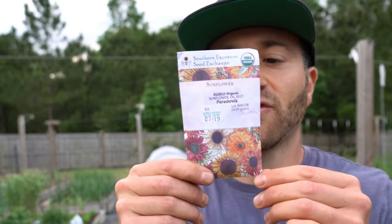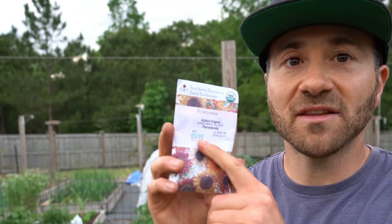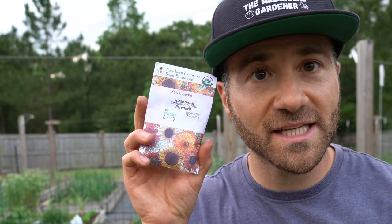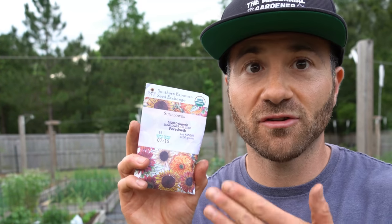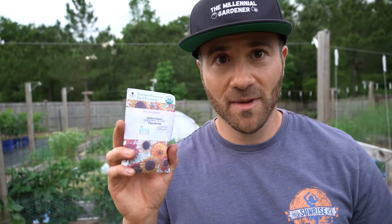So when I read that, I immediately went out and purchased Peredovik sunflowers from this company, Southern Exposure Seed Exchange. This will be my third season planting these seeds, and they're still coming up with almost 100% germination. I've been experimenting with them, and I have confirmed the research of the Alabama Cooperative Extension.